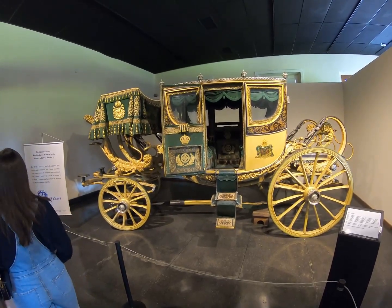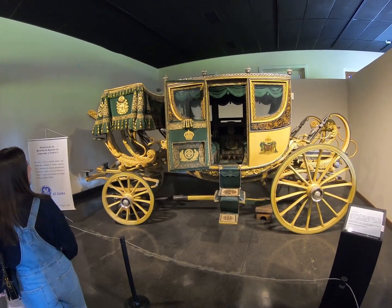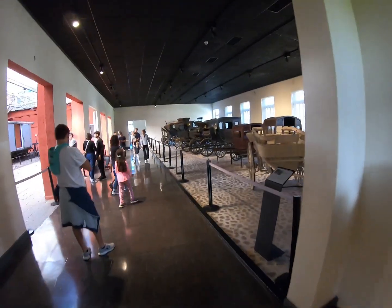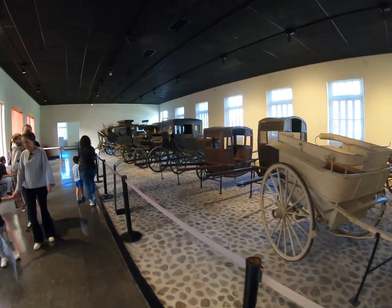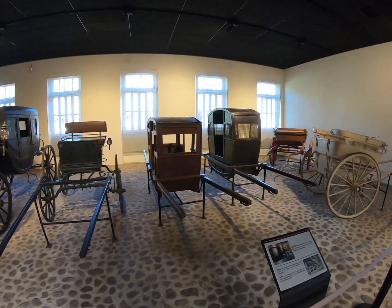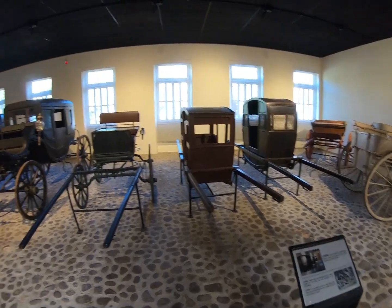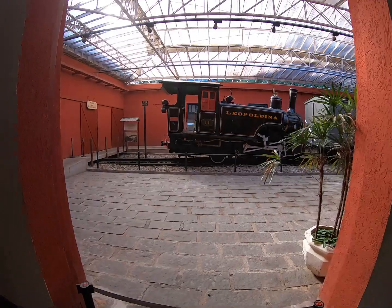So they do allow a photo here of the carriage house of the royal carriage. Beautiful. And then some regular carriages. So they used to have people, I guess, carry these litters before they had the horse-drawn. And there she is, the Leopoldina.